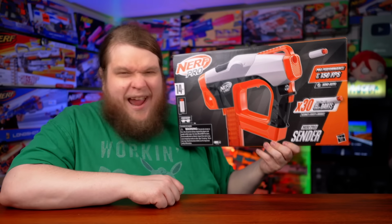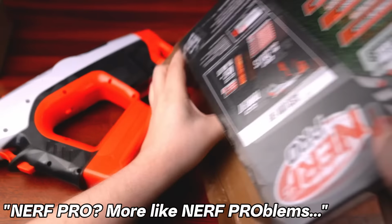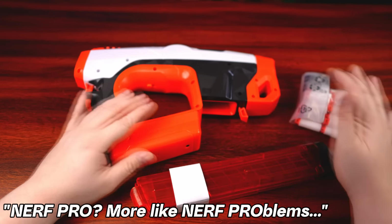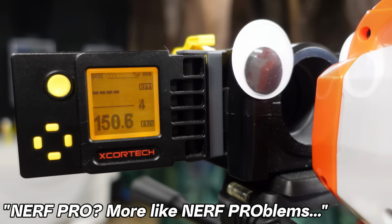The Sender uses the same magazines as the Torrent, but in a 6AA semi-auto flywheeler configuration. This one has some questionable ergonomic decisions, but the bullpup pistol design is unique, and if you can overcome the stiff trigger, the Sender will give you a lot with this semi-auto 140 FPS velocity. Both of these blasters, again, have some issues though, so save your receipt.